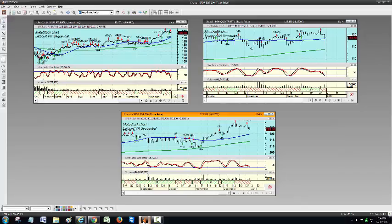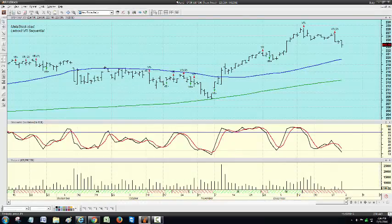Jumping to the screen, let's look at the Spiders first here. SPY generated a series of negative VRs. If you've been following my newsletter, you know that I've been bearish since mid-December. Why? Well, the 533 stochastic turned down. I generated one of my Leibovit negative volume reversals here. In fact, it was on December 14th. That defined the top in the S&P.